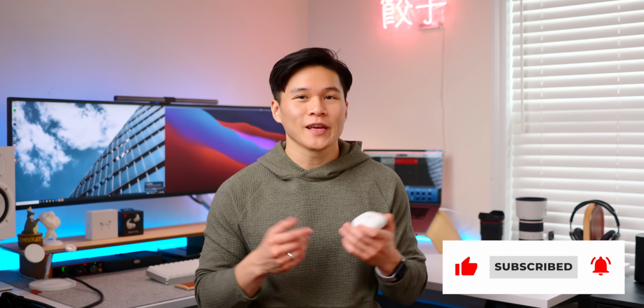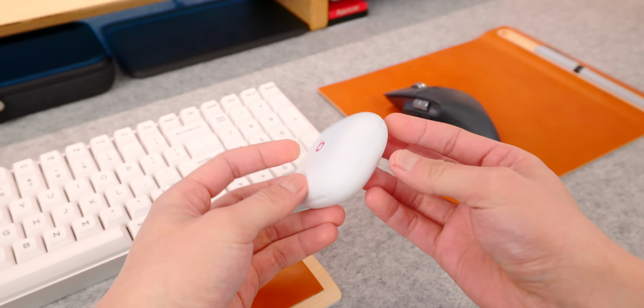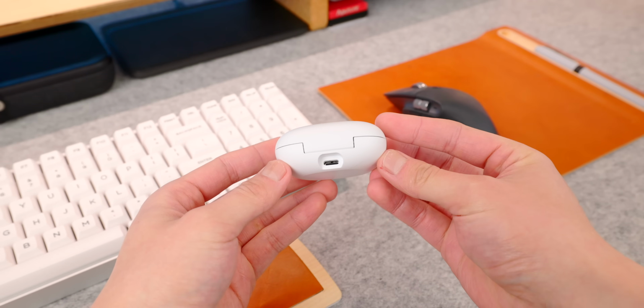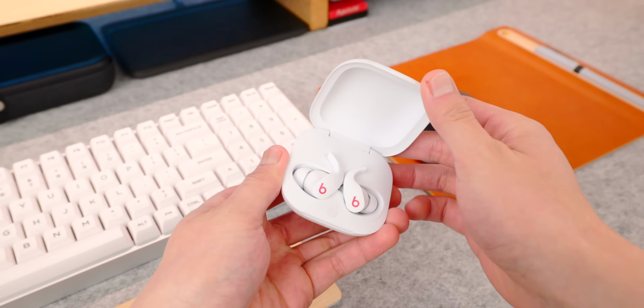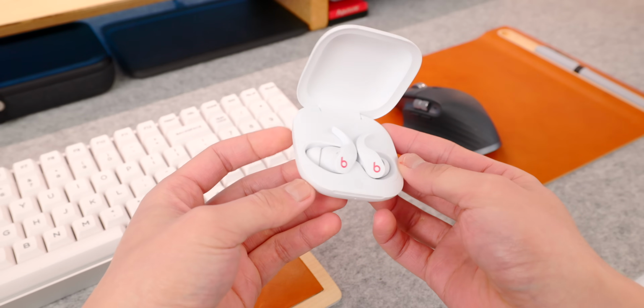So with that out of the way, let's start this comparison off by looking at the cases that they come with. And this is where my first and probably biggest complaint with the Beats comes in. The case just seems unnecessarily large to me. I'm not an engineer or anything like that, but it just seems like they weren't even trying to keep the size down with this one. Other than that though, the case is pretty nice.